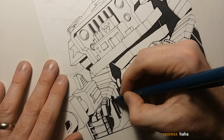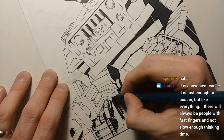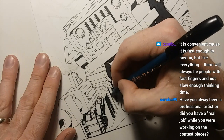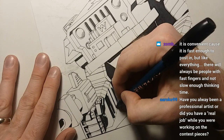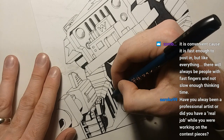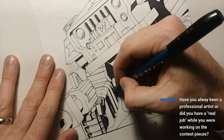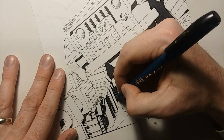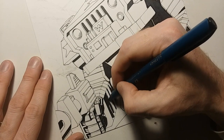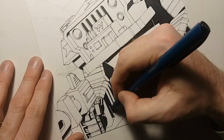Let's see, I think I'm going to just darken this whole thing out. I don't need to keep that bit of separation there. I'm going to leave the yellow parts clear and just darken in where it would be. I guess army green is what this part would be. I thought it was black when I started darkening this in, but then I looked at the animation model and it's actually green, so that's okay. It's still a darker color, so it'll work.